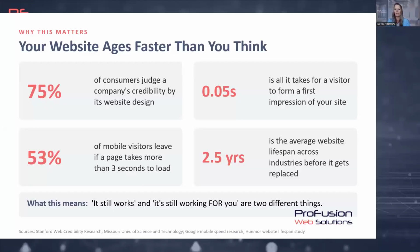The next stat we've got is 53% of mobile visitors leave if a page takes more than 3 seconds to load. That comes from Google's own research. So using Google Analytics and Google Search Console, they've determined that 53% will bounce if a website takes more than 3 seconds to load on mobile.